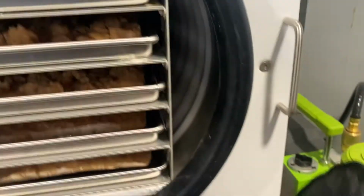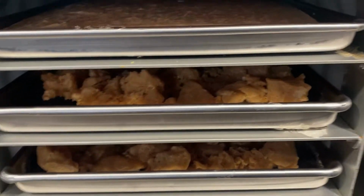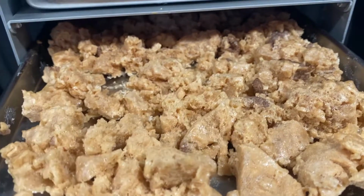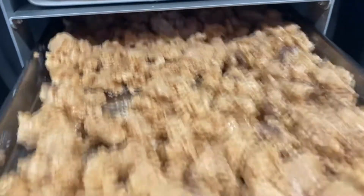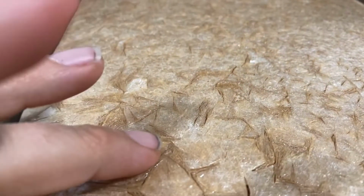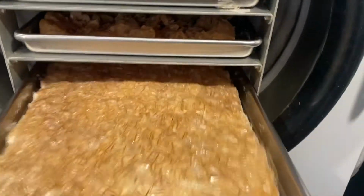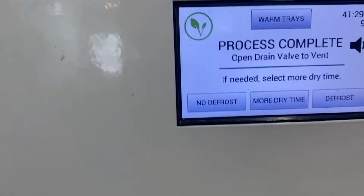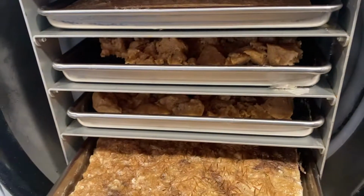Alright, I'm opening up the freeze dryer to see what our beef broth looks like. It looks awesome. This was really jello-y, as you will see or have seen in the other video. This one was more liquid. So I'm going to take these over to the table and see if they're dry. They're a little hot. I turned on the warm trays button, so it says 97 and dropping, but this one I need to hold with 2 hands.